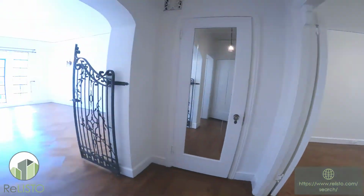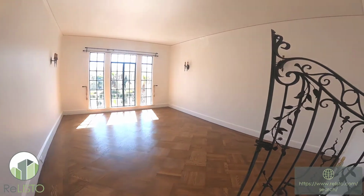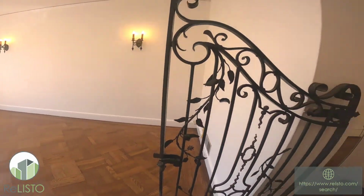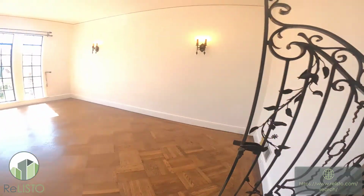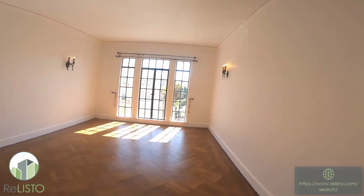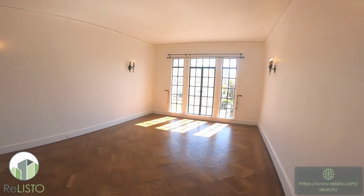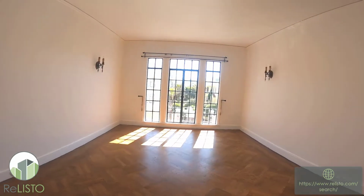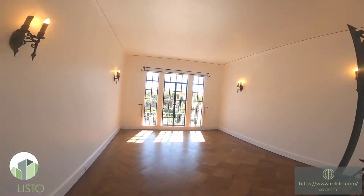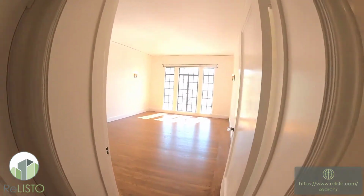So let's turn around. This could be the living room. It's gated with a decorative fence. This is wrought iron, very detailed. Just gorgeous, and it matches the whole flavor of the room. You have sconces that adorn the walls, tall ceilings. You can hear the echo, most likely, just because there's so much space here.